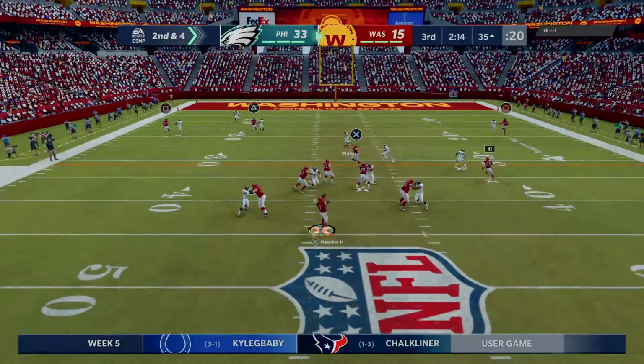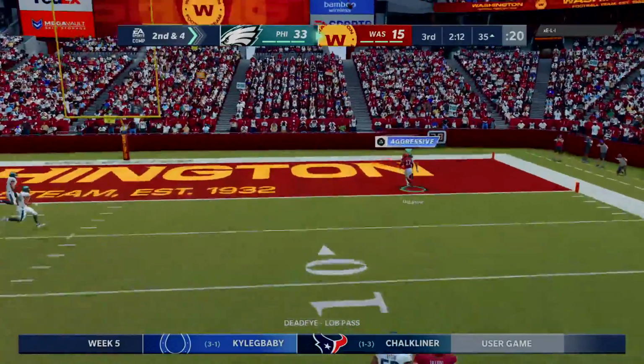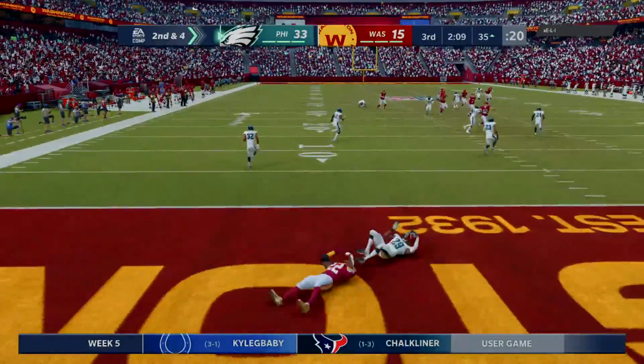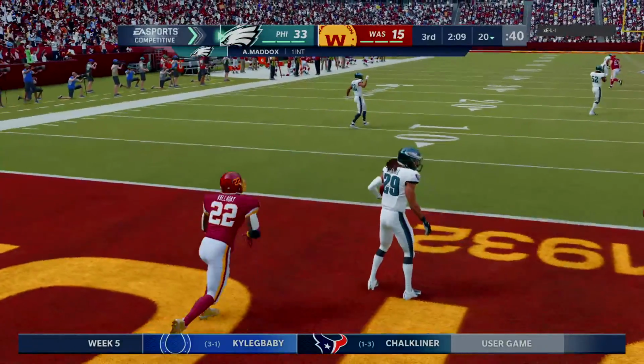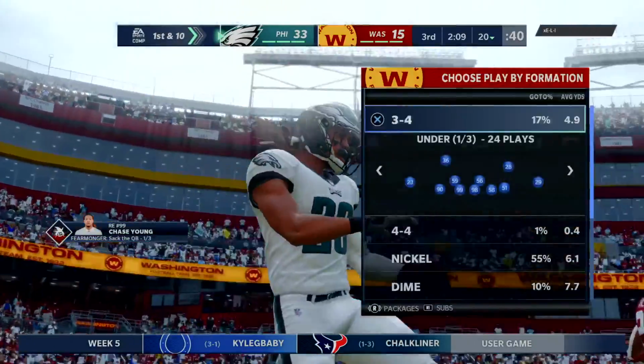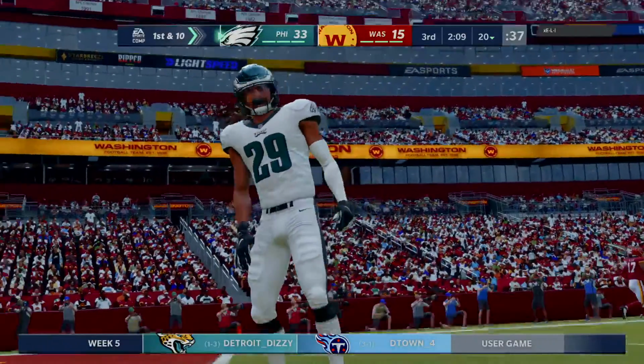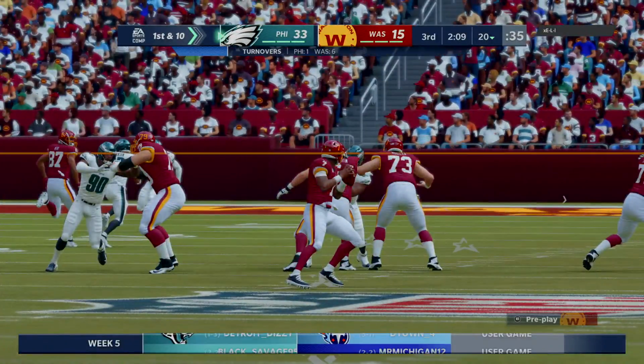To throw again on 2nd down. Haskins, he's going to let this go. Back of the end zone. Yet another interception, and I just had to double-check my math. But it is now 8 between last week and this week. Well, I just used a calculator. I didn't worry about double-checking it.